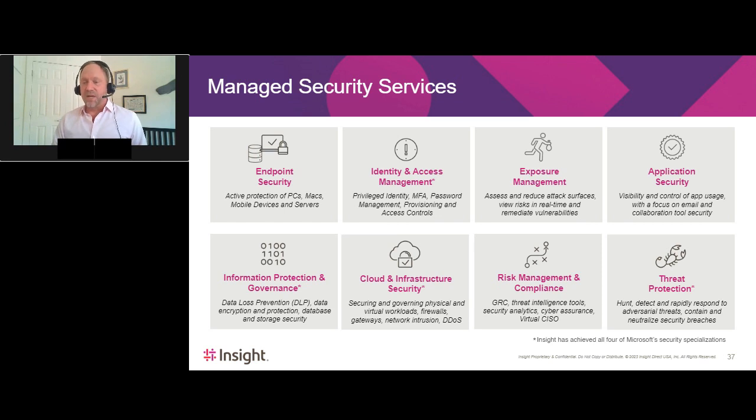If I finish the top row with application security, this is really focused, managed Office 365, managed Defender for Cloud Apps, but we're really taking a look at email, collaboration tools, phishing attacks, just doing anything we can to protect users. That's a very common way that the bad actors get into our environments. And so that's where we focus our application security. Bottom left around data, Microsoft Purview, a great tool here for data loss protection, encryption, making sure the databases, anything around storage is secure and you only have access to the right people.